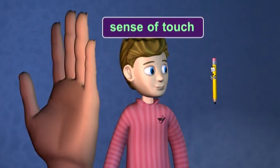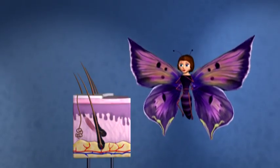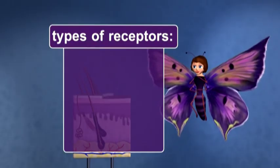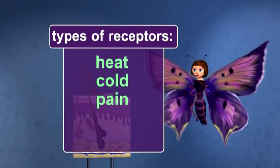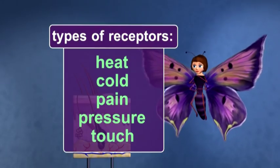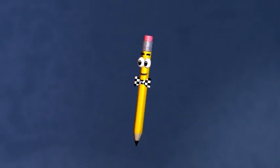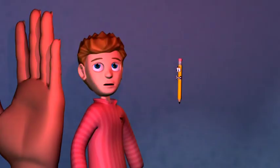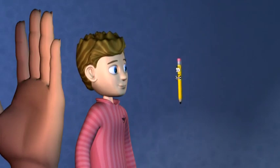Your sense of touch. Your skin is the largest sensory organ of the body. The most common types of receptors found in your skin are heat, cold, pain, pressure, and touch. Many people think of pain as being bad, but pain receptors actually help keep you safe by telling your brain that a part of your body is being harmed.